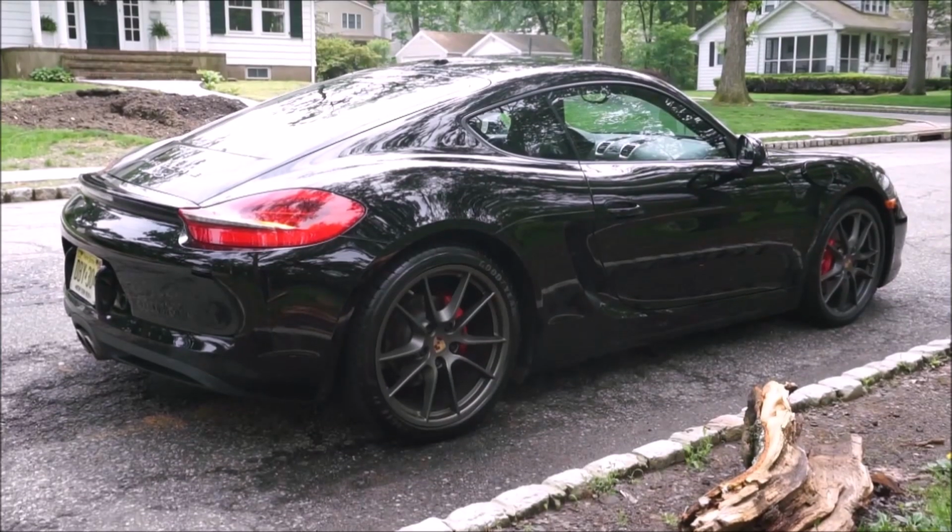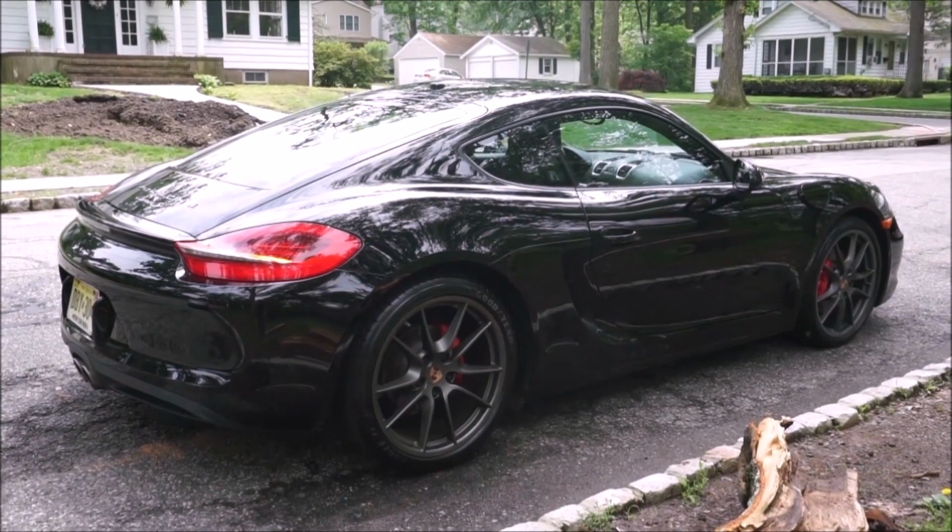And you can see my 981 Cayman S review right here, and I love driving that car. If I was able to buy it, I would have bought one. That's how good that car is. I would buy either 987s or 981s. That's how good those cars are.